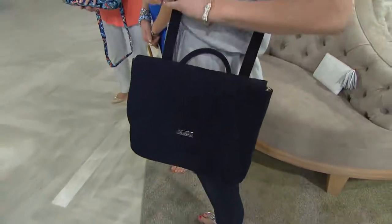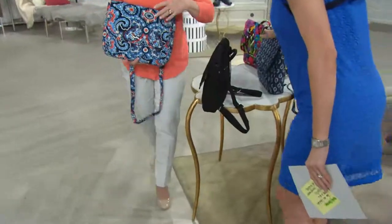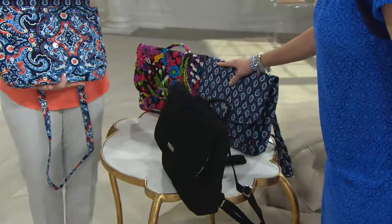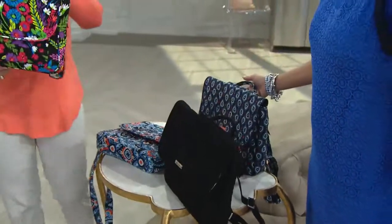Then this is Marrakesh. Floral Marrakesh. Just Marrakesh. And then behind me, this is Marrakesh Motif. And if you notice here, the motif is on the inside. How you get this one from this. And then the new one, Field Flowers.